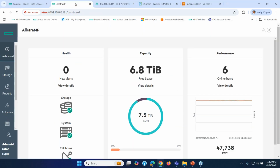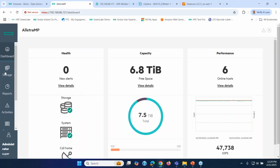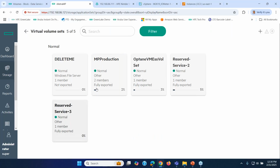So they're not hard, but they're 2 different learning curves, whereas the Data Services Cloud Console unifies the management between these 2 systems. As a matter of fact, if we go in and we look at the storage, go to virtual volume sets, we'll see that volume has been created. So that's my quick overview on these solutions.